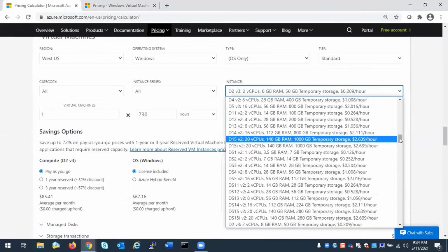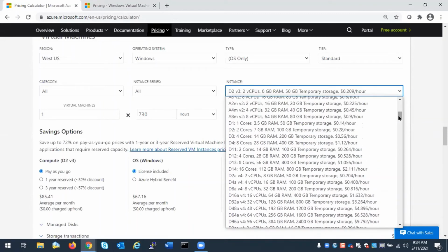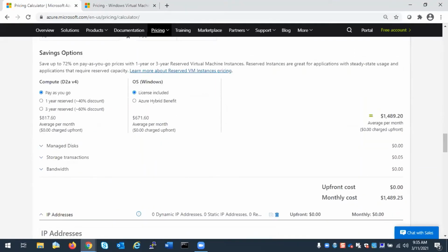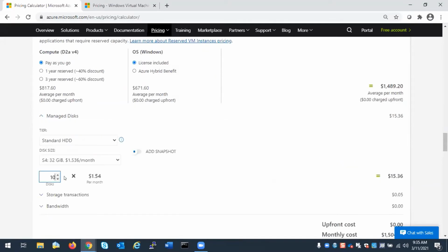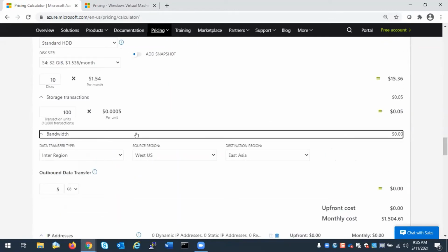So we're going to see if we can find that instance from this list. And that's always a challenge during a live demo. I think I found this guy right here, 2 CPU, 8 gigs of RAM, 50 gigs of temporary storage. Let's say we're looking at 10 instances. So that's 10 virtual machines right here. 730 hours simulates them running 24/7 for 30 days. That's a full month. And then let's go ahead and go to managed disks. We'll pop in here 10 managed disks because we have 10 virtual machines. And then storage transactions and bandwidth are a few other options you can explore with your virtual machine instance.